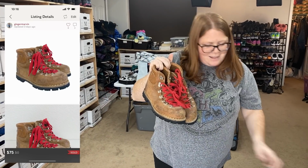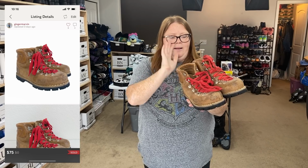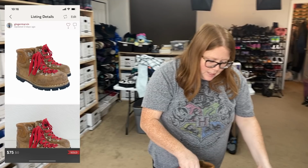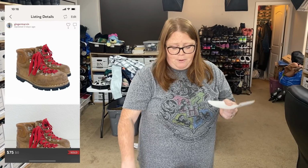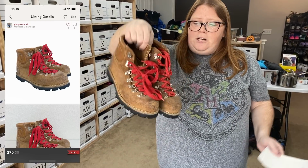Remember these guys? I feel like we showed them in a video 6 months or more ago. I don't even remember, but we picked them up locally from a neighbor for $10. I listed them originally around 100, slowly dropped the price, and then I got an offer of 75. So I was happy with that. 75, I make 60, I paid 10, so $50 profit.